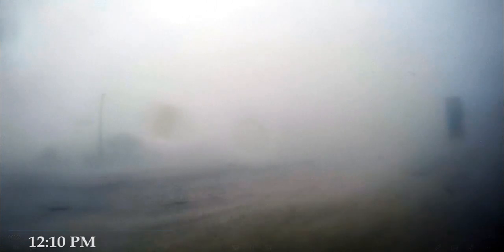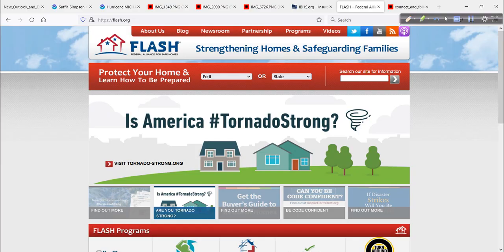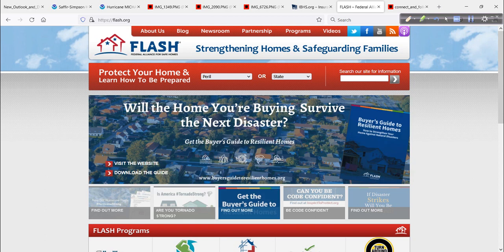Look at all of that. Let's just freeze it. You can see in the shots, pieces of who knows what. There's a piece there in the middle, and all of that is flying by at over 100 miles per hour. That'll knock your windows out and cause a lot of problems there. So a great example, Hurricane Michael, of what Category 5 wind can do.